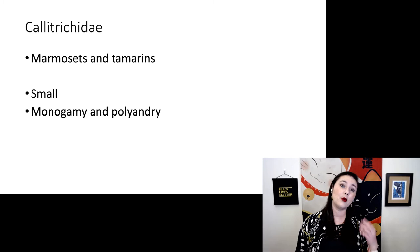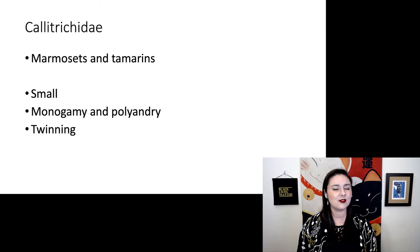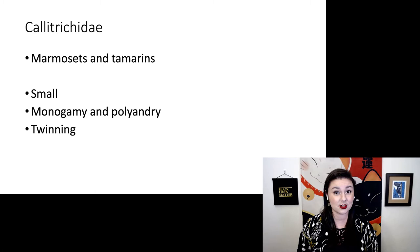And this is related to the fact that they generally give birth to twins. So a female will have two babies, and each father will carry one of the babies so mom can go and feed herself so she will have enough energy to lactate. This is a really unique solution to a twinning situation.